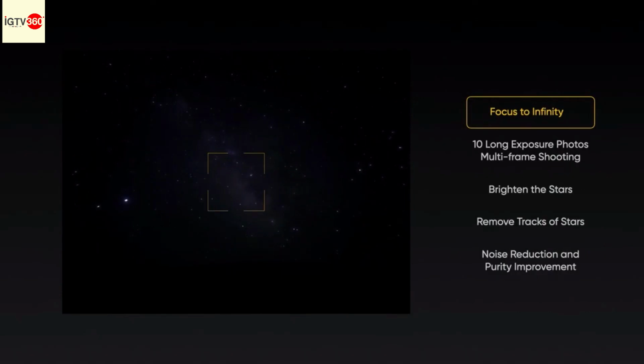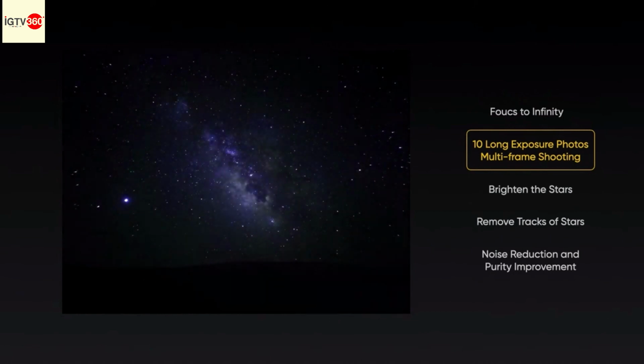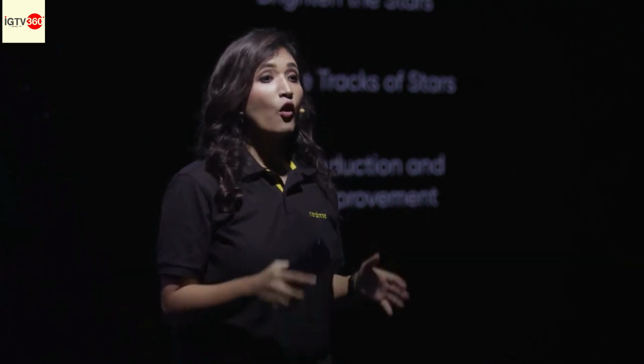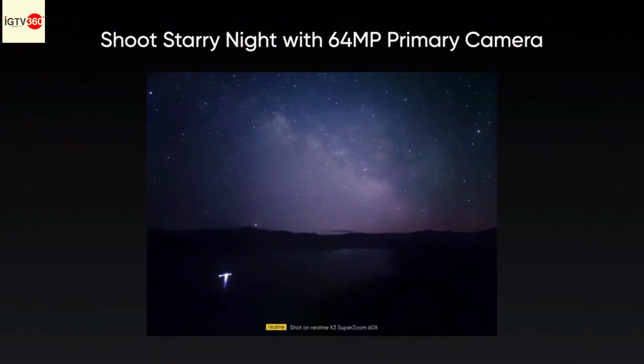Let me also highlight the autofocus feature. This can automatically help in focusing on a particular element, even in the farthest starry sky. The autofocus takes more than 10 ultra-long exposure photos and eventually processes them with multi-frame synthesis. At the end of this process, the camera is able to perfectly reproduce every detail of the starry sky, along with balanced brightness and less noise. Let me show you a few stunning starry sky photos first.